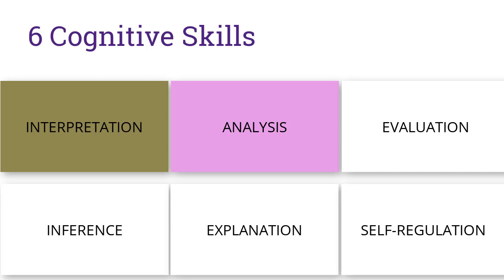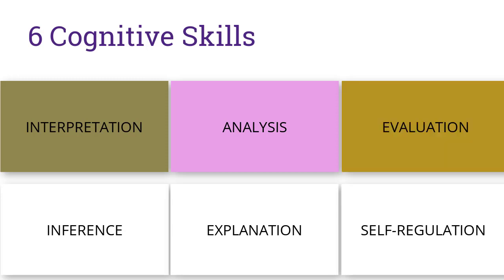Evaluation means to assess the credibility of statements or to assess the logical strength of statements. For example, when we see a new claim about the merits of a certain diet, we might evaluate the claims being made based on our background knowledge of nutrition or based on reading other articles.